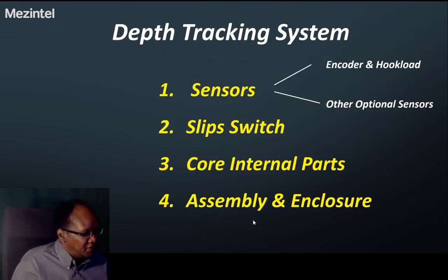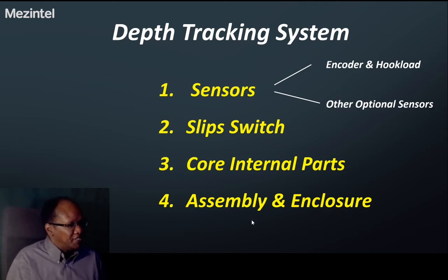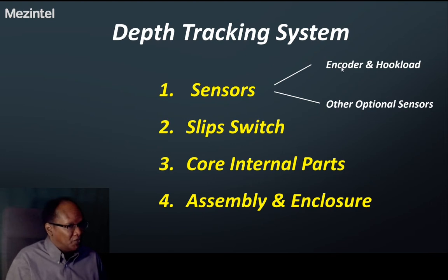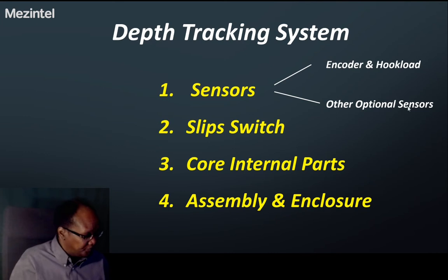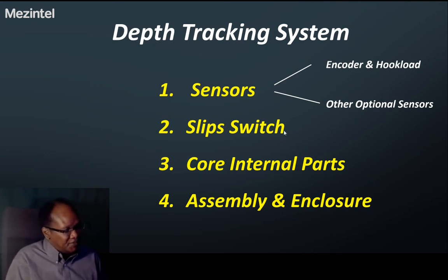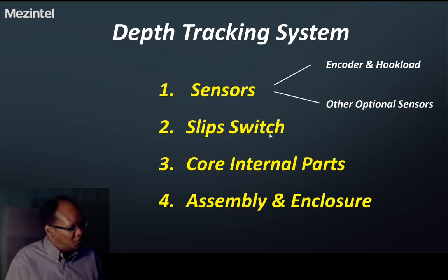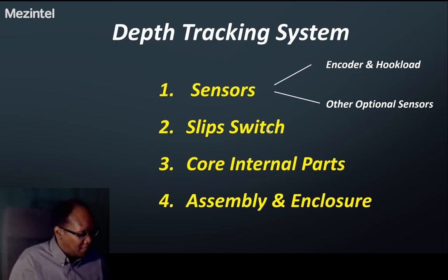Moving forward, here are the 4 topics of discussion regarding the depth tracking system. The first topic will be in regards to sensors, and we have already covered the core sensors from the previous slide, namely the encoder and the hookload sensor. But there are other optional sensors that will be covered as well. Next is the slip switch, and this one used to be supplied as a hardware object. But over the years and with several iterations, we were able to convert this into a virtual switch in the software, and that will be covered as well.